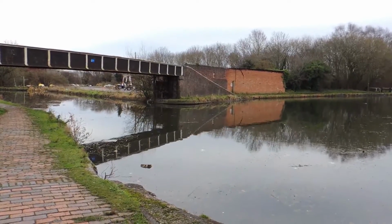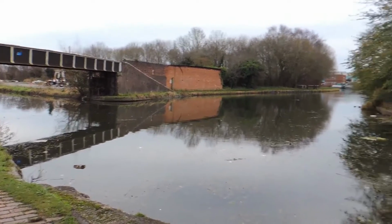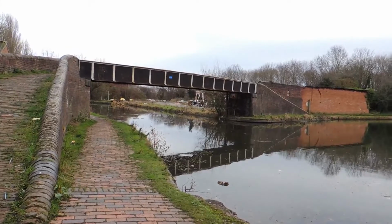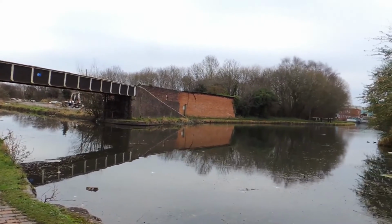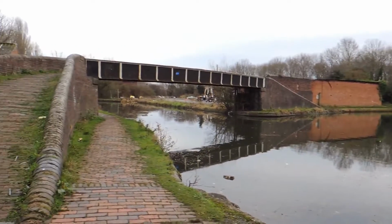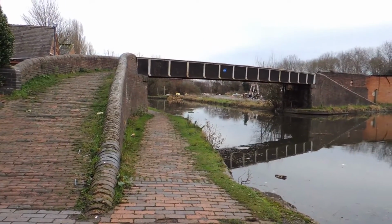Right, we're now at Factory Junction. The navigation way goes to the right, so we need to cross that bridge. I am going to see how muddy it is along there, because that's the old line. The main line continues ahead.